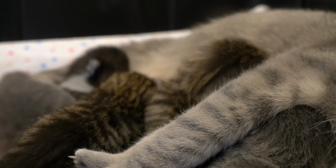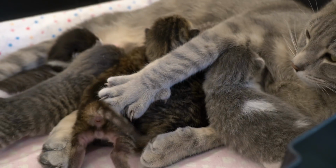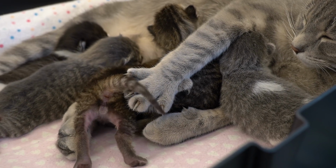I wanted to do a quick one, make sure that everybody could see the kittens up close. I brought the macro lens out so that we could really try to see them up close. I'm hoping that we can make that happen, and give you guys just some quick updates on everything that's going on.